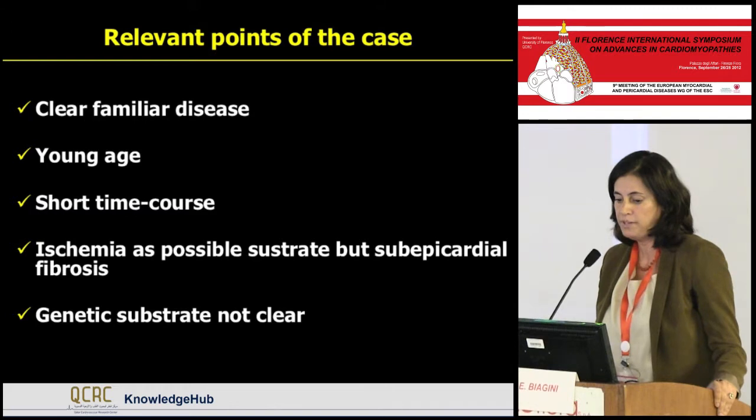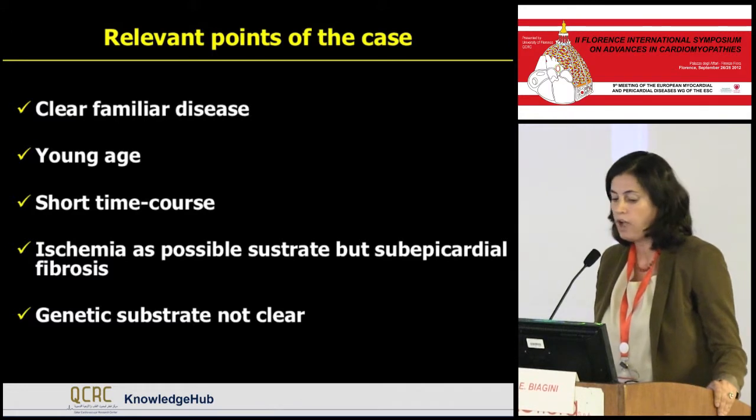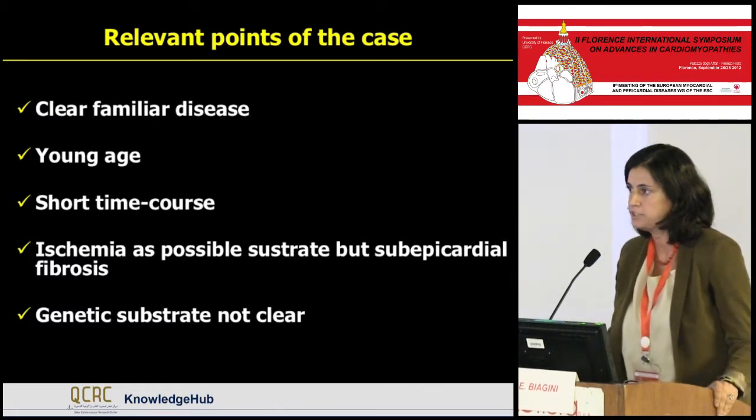In fact, I believe we all agree that this disease was clearly familial, involved young age, and had a short time course. Ischemia is a possible substrate. However, the genetic substrate is not clear at all.